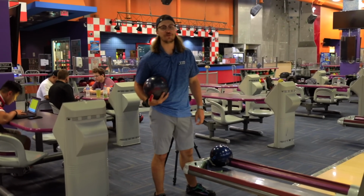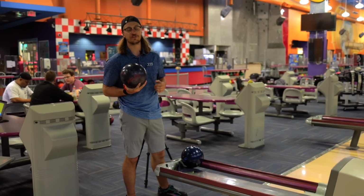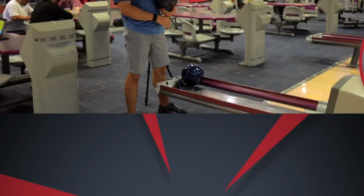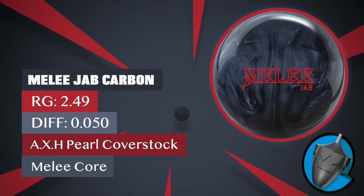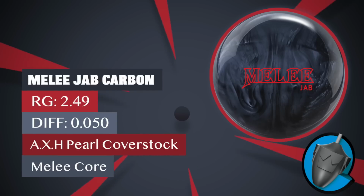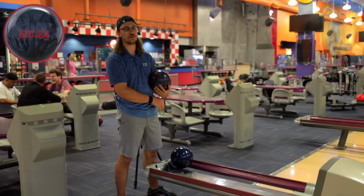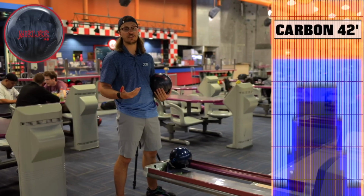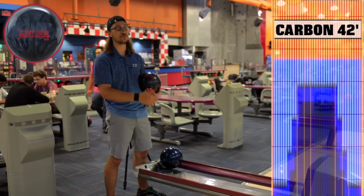What's up, guys? Mitch back again, and today I have the Brunswick Melee Carbon, the newest iteration of the Melee Jab line. Bowling on a burnt up house shot and a burnt up longer pattern are example situations of when you use a ball like this. So I think it's the perfect opportunity to see how this new iteration plays.